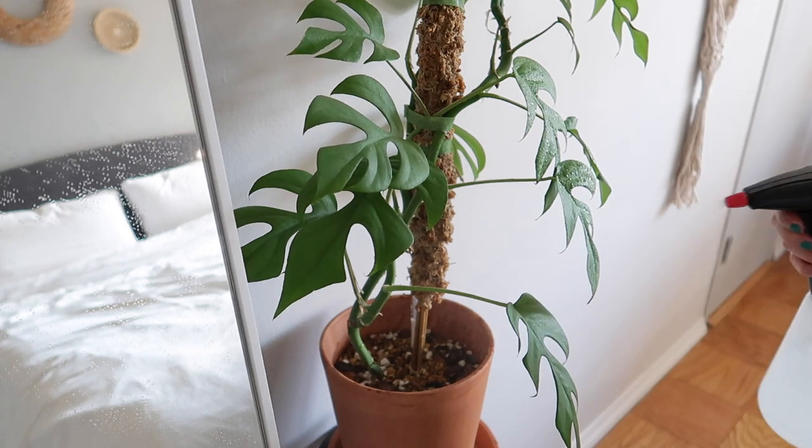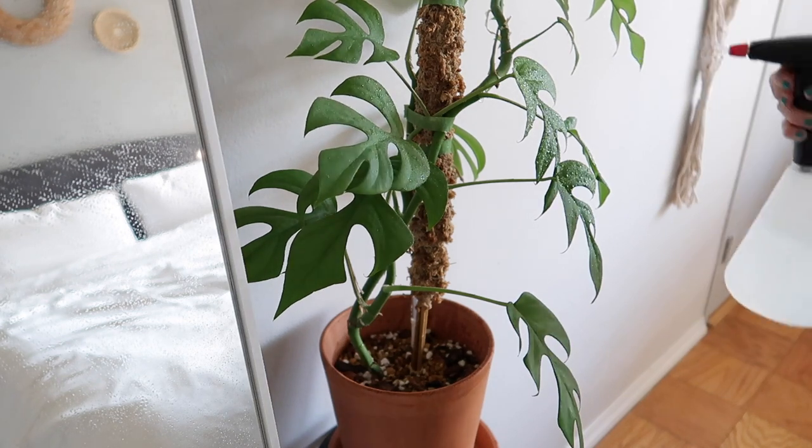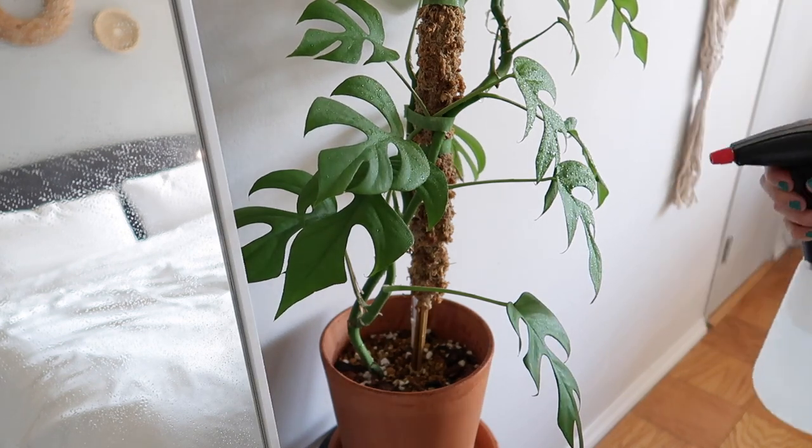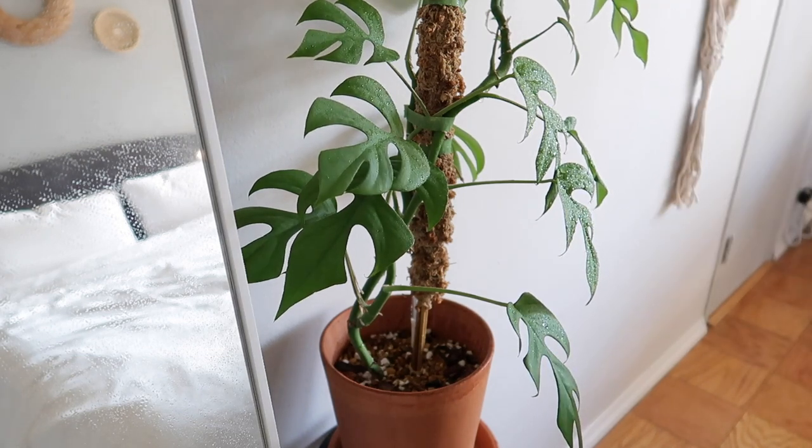I recently got this electric spray bottle, and it's so easy to use. It makes misting your plants so much easier. You just have to hold on to the power button and the mist just sprays until you release.